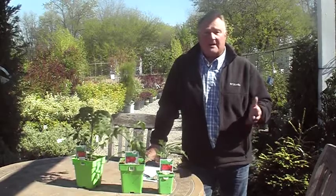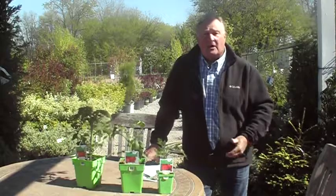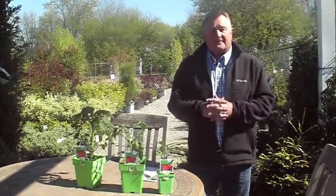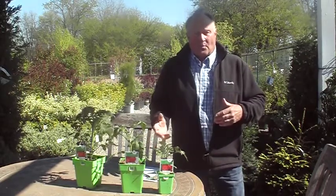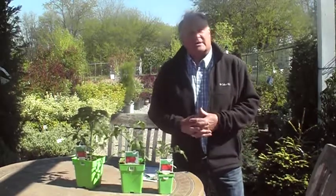More people plant tomato plants in their vegetable garden, or in their container garden, or in their raised bed garden, or in their straw bale garden than any other plant. We know that for a fact. So making decisions on the type of tomato, the location, the soil, etc. is the kind of thing we're going to be looking at.